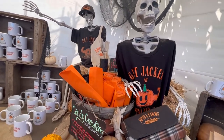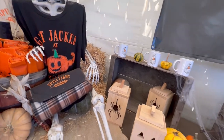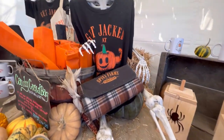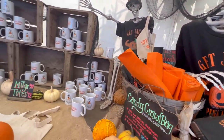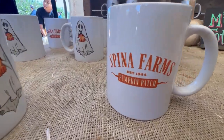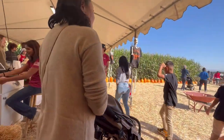Get jacked. Jack or Lenten. Actually, Lenten. I like that shirt. What did you say? It says get jacked. There's a pink though.